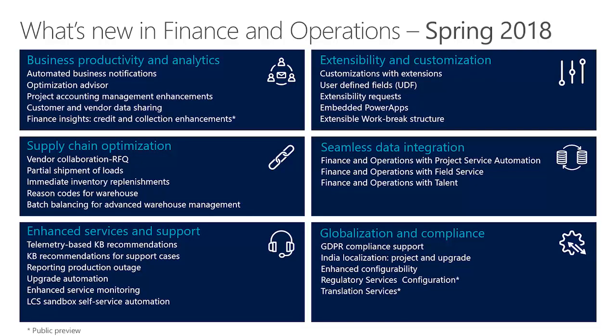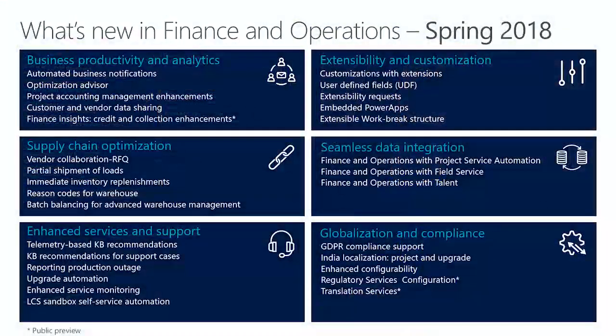Globalization and Compliance. The General Data Protection Regulation, or GDPR, goes in effect May 25, 2018, and it is top of mind for executives around the world. In this update of Finance and Operations, we made investments to help our customers meet their GDPR requirements. We also cover additional localization support for India.